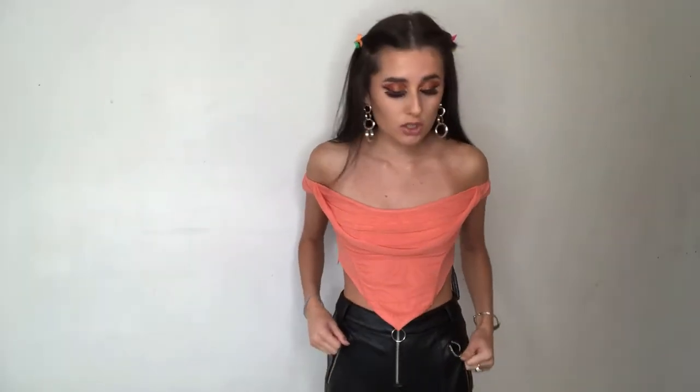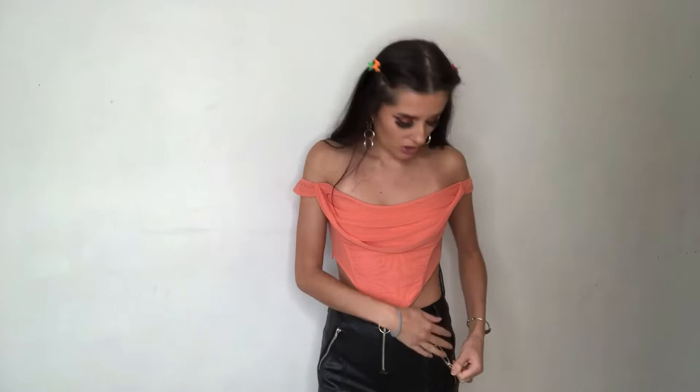I honestly think it is so gorgeous, and I just know this can be styled in so many different ways. I've just chucked on my leather pants with it, just if you wanted to grunge it up, but obviously you can wear it with a pair of blue jeans, black jeans, a little skirt. I think it is so nice. I love this draping detail here. I love the corset detail. I love how it goes down into a point.